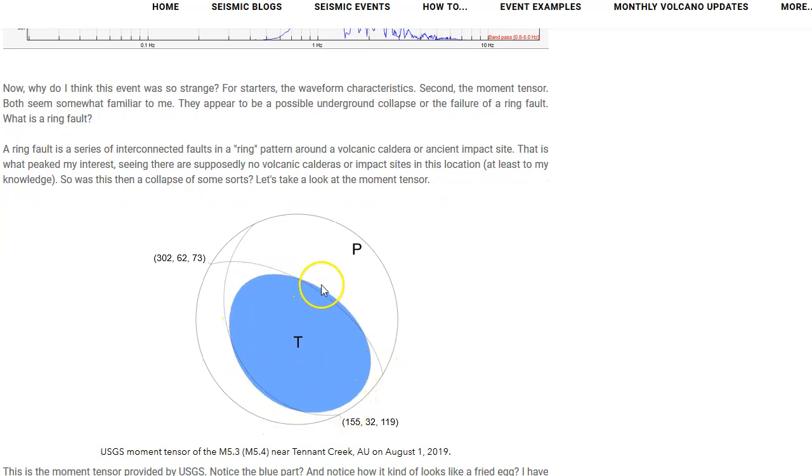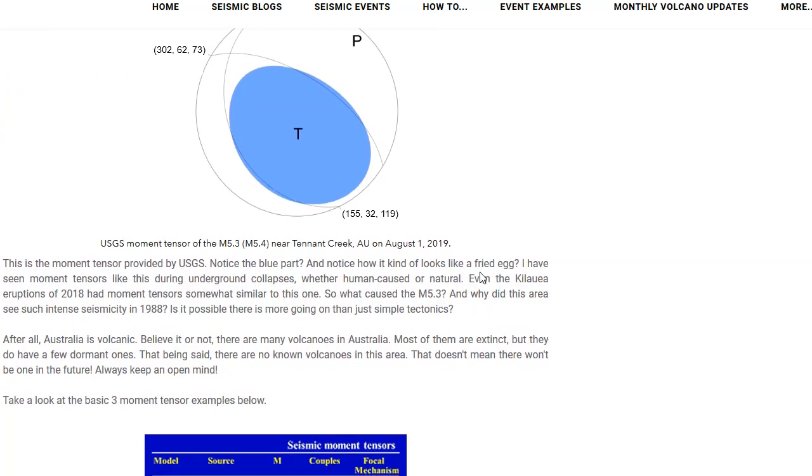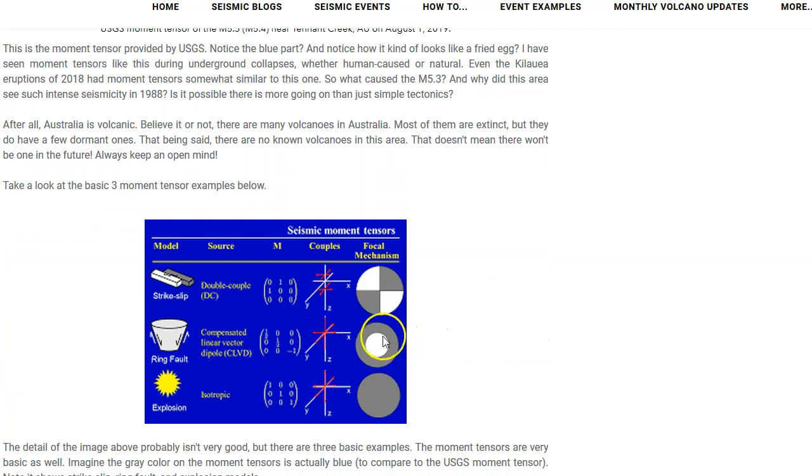Possibly. I talked about these fried egg looking moment tensors not too long ago, probably like 10 videos ago or so. They usually occur when collapses occur, at least from what I have seen. And here we see the opposite of that. Here's a moment tensor. These are basic moment tensors. Obviously they can vary a little bit, but still be the same type of event.